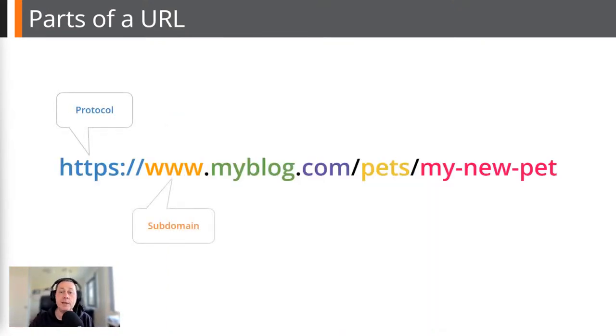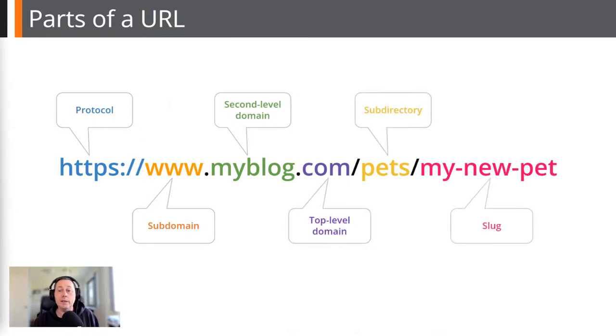So let's break down the parts of a URL. Okay, so this URL here has a protocol at the front. The very first part, the bit in blue, that's the HTTPS, that is the protocol. Now, protocols tell the browser how to send and how to receive data from a web server.